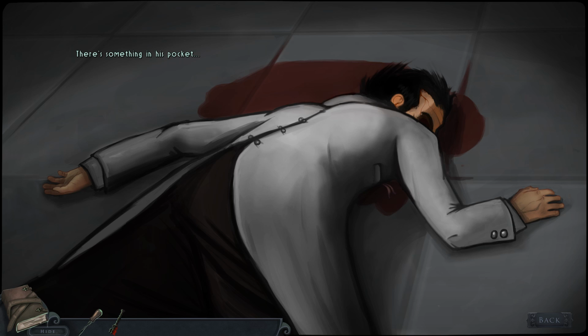There's something in his pocket. It's a small, delicate key. He kept it in the pocket closest to his heart. I wonder what it unlocks.